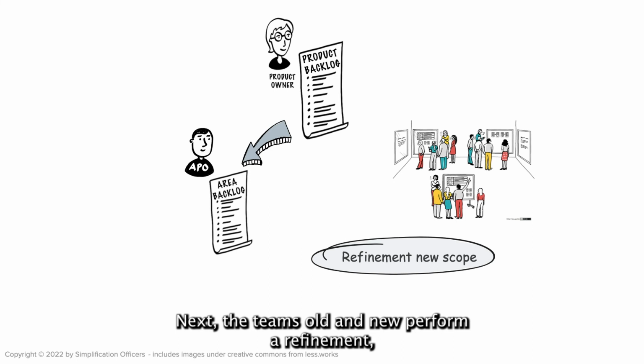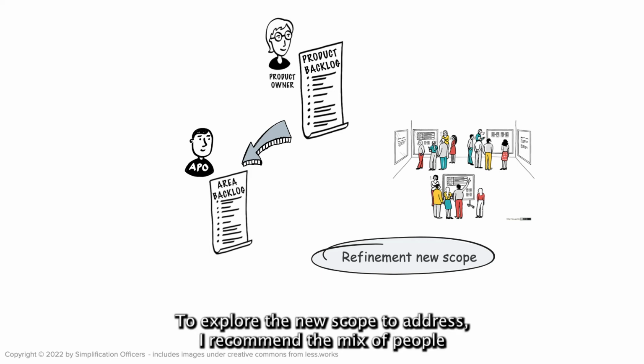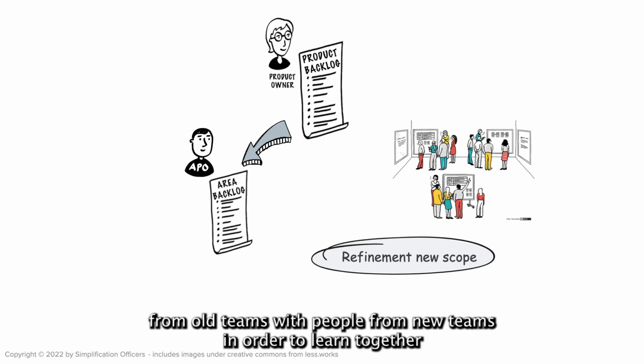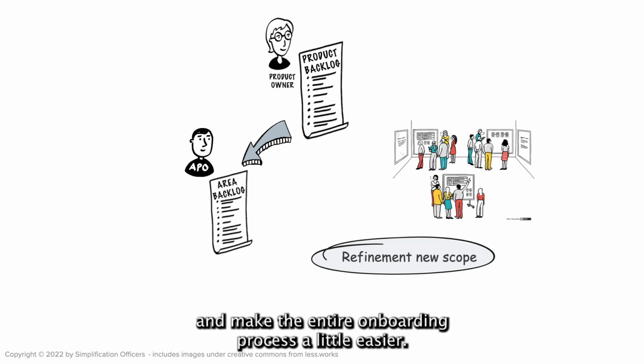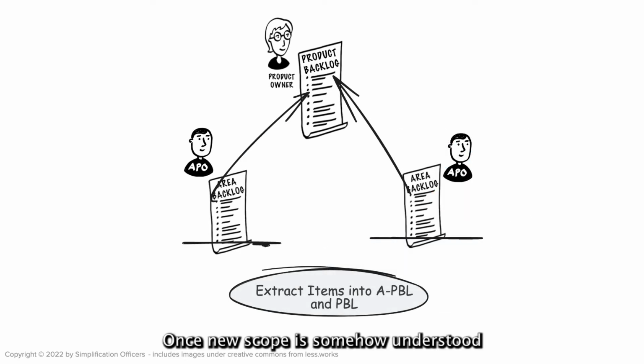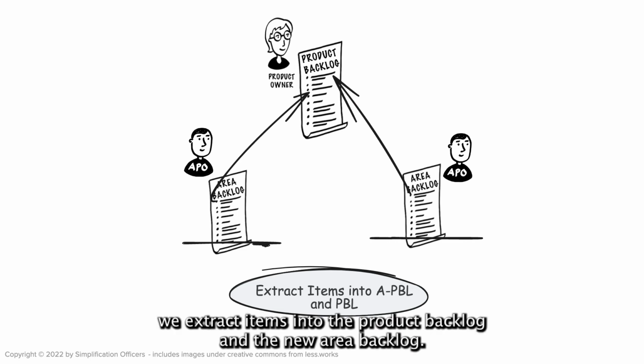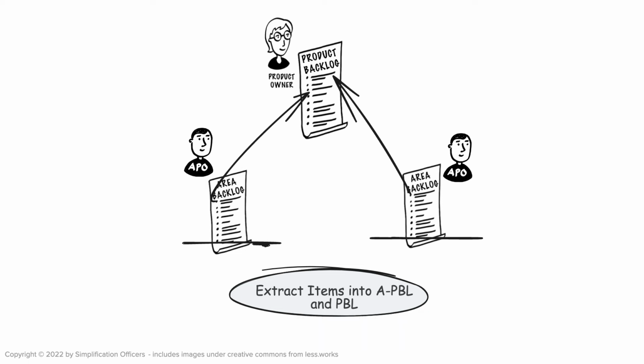Next, the teams, old and new, perform a refinement, meaning a collaborative functional technical analysis session to explore the new scope to address. I recommend a mix of people from old teams with people from new teams in order to learn together and make the entire onboarding process a little easier. Once the new scope is somehow understood and the first steps forward are identified, we extract items into the product backlog and the new area backlog. Voila, we're almost there, ready to go.